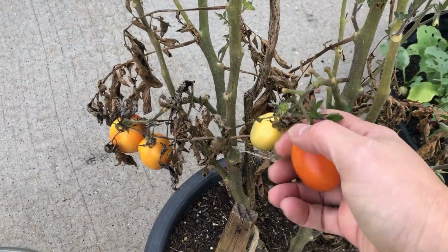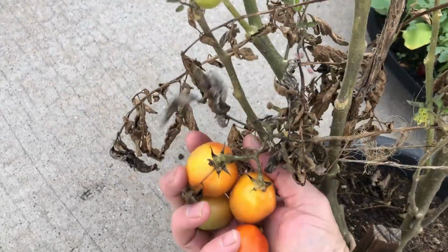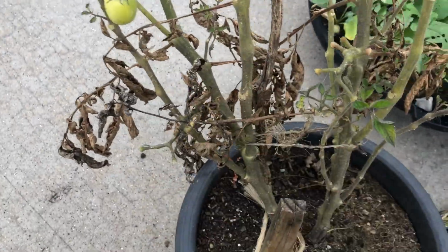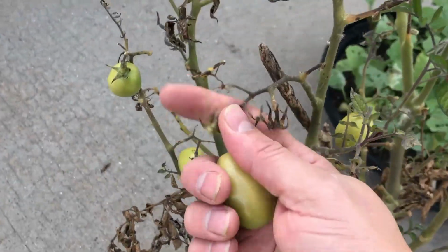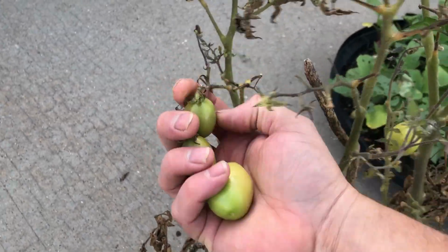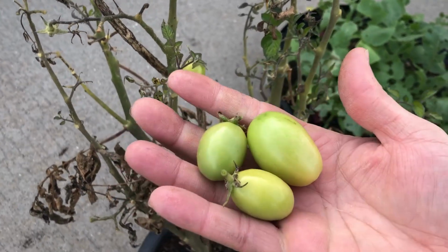Truthfully though, it's hard to believe there are still tomatoes out here. Mid-October, we've had a couple really cold evenings already, but they're still here. And even if they're not perfectly ripe, again, I'm not gonna leave them out here in this 30-degree weather. We're just gonna take them inside. I'm gonna let them ripen.